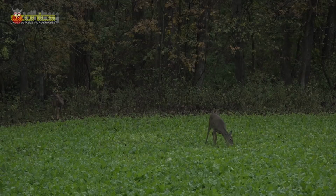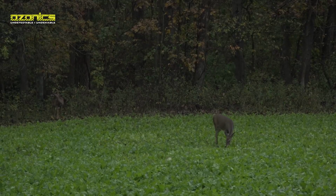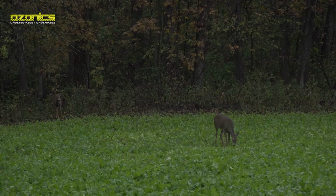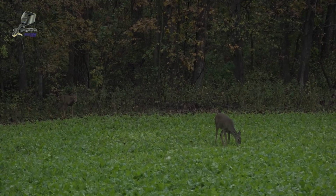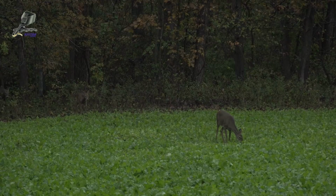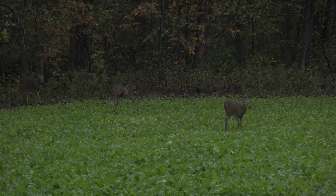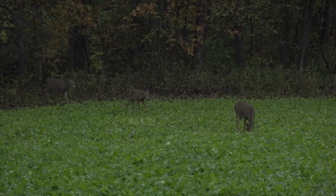And it could go a while before we actually do. The only problem is getting to it without being seen. There's another doe behind that fawn. Or is it another fawn behind that fawn?